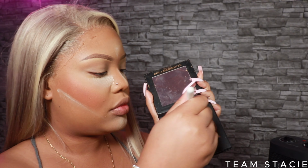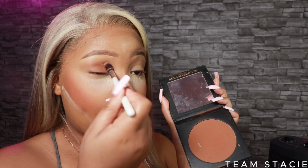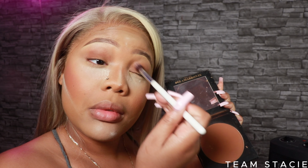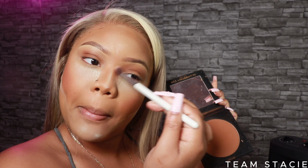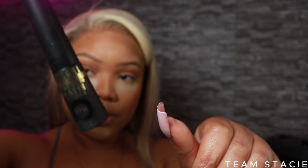And then I'm going to go ahead and take that same bronzer and put that all over my lid. This is that soft glam look, so we're not doing anything crazy with our eyeshadow, but we're just going to buff that right on the lid. This is going to tie everything together. And guess what? Every cream needs to be set with the powder. So I'm going to go ahead and take the bronzer and bring it down my nose bridge to set that cream that we had put there as a contour.